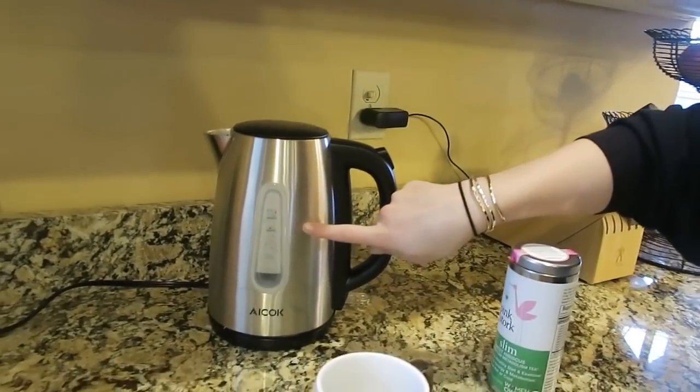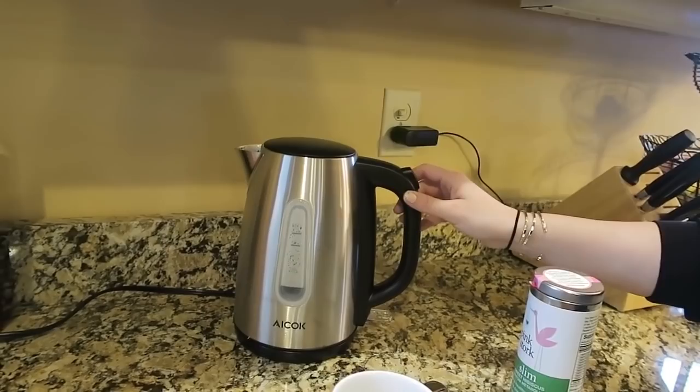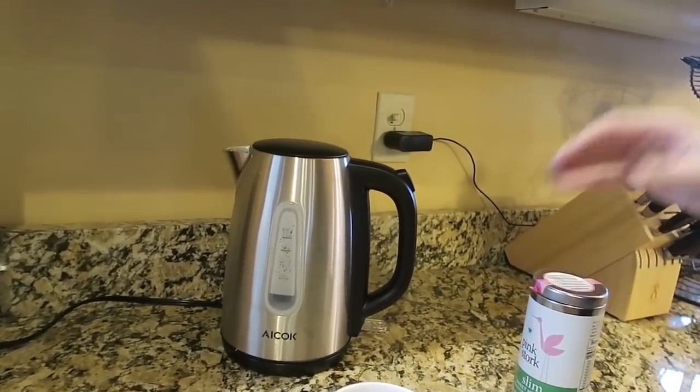But it is 4:15, so I'm gonna have some tea now. This is the Pink Stork tea in Slim. They have so many different ones. If you're pregnant, breastfeeding, or postpartum, they have tons of different teas. This is the Slim for your metabolism postpartum, and it's good for breastfeeding too. So I just have this little electric kettle. So I'm gonna put some tea in this mug and sip on that.